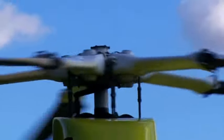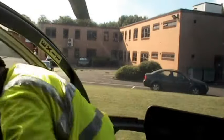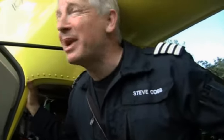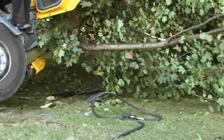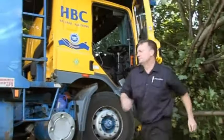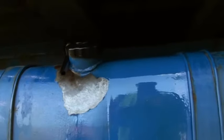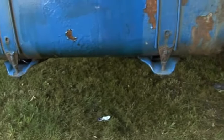For pilot Steve Cobb, it's been a challenge, but that's nothing compared with the takeoff. It's not too bad. It's nice and easy to get in with 2 people on board, but going out with 5 on board will be a little bit tighter. So it's quite warm today, we're quite heavy, and apparently the patient's quite large as well. Just the other side of the tree line, firefighters still haven't managed to stop the truck's engine, and fuel is continuing to leak. HeliMed 99's crew don't want to hang around.